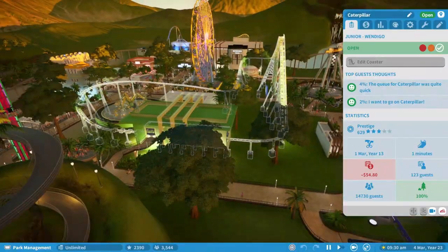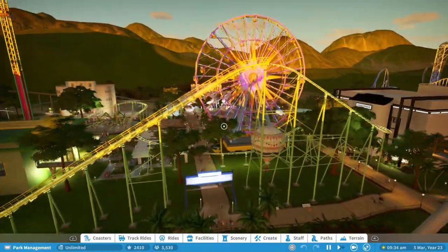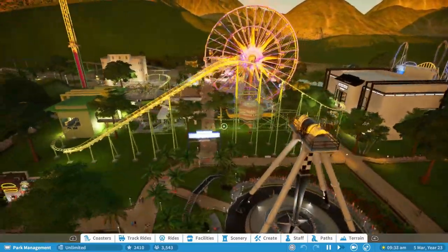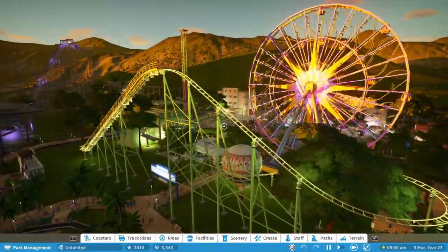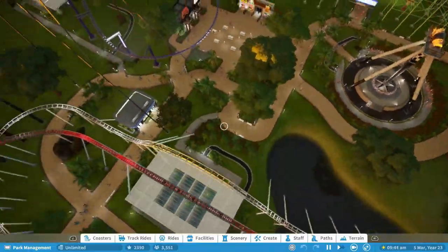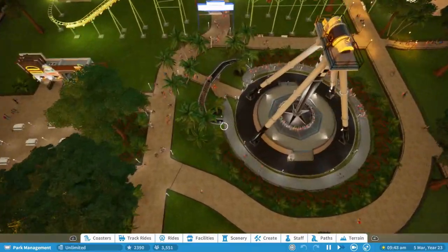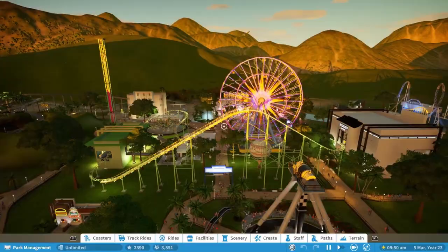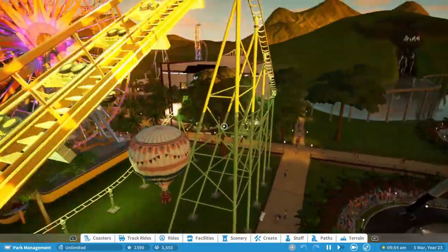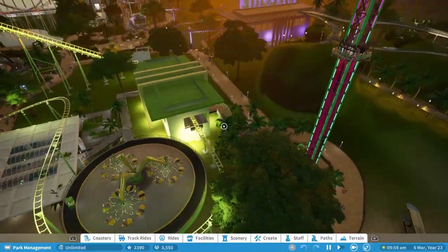I love that. Lovely little junior ride there. Doesn't need to be massive because junior coasters aren't the biggest coasters in parks. But it's really eye-catching as well. When you come in from this angle anyway, you look down and you can see there's a really eye-catching track there. And it just covers all of these flat rides around here really nicely. So yeah, I do like that.